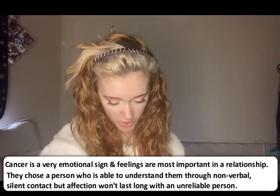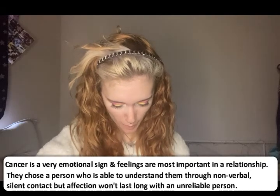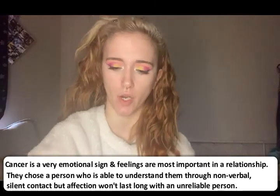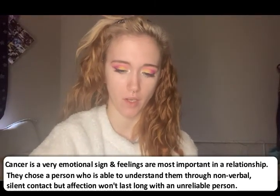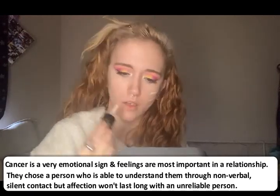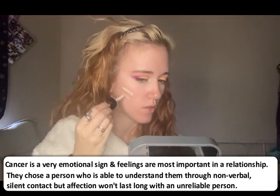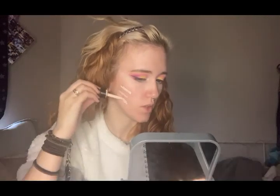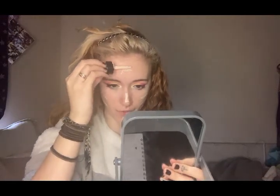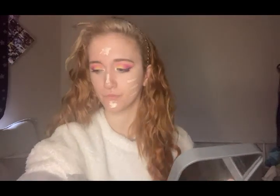Another thing about the Cancer sign is that it is a very emotional sign, and feelings are most important when in a relationship. That for me is very true. I would much rather have an emotional relationship and one with quite a lot of feeling than one that's full of like physical stuff. So for me that is very, very true.